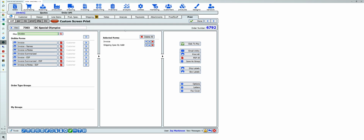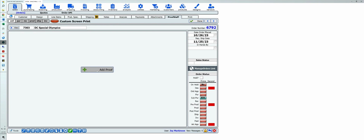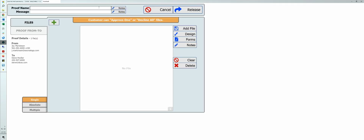So what I'm saying to Steve is, I'm going to go over here to proof stuff. I'm saying, Steve, I want you to approve these, that this is the items you want. This is the cost, and here's where we're shipping it to. So I'm going to add a proof, and that's going to launch my little proof window, and I'm going to call it order and shipping approval.